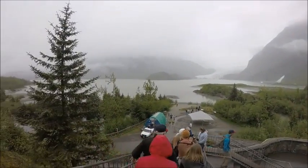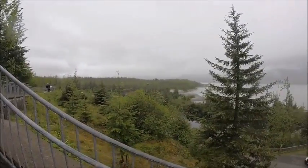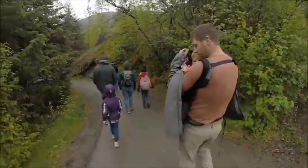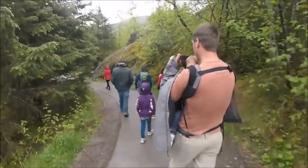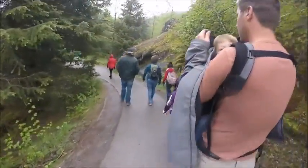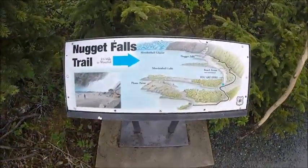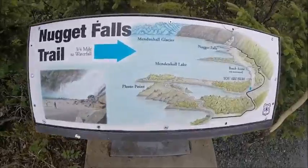Welcome to the glacier. We're taking the path down to the waterfall. Looks like it's stroller friendly. All right, here's our little map.